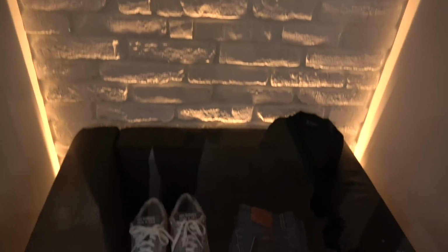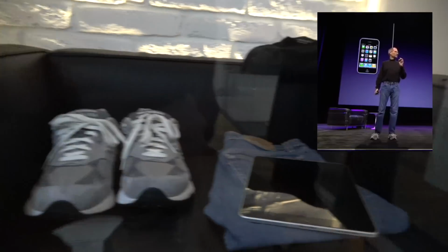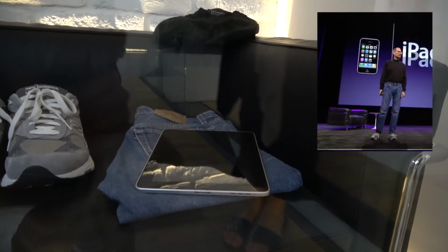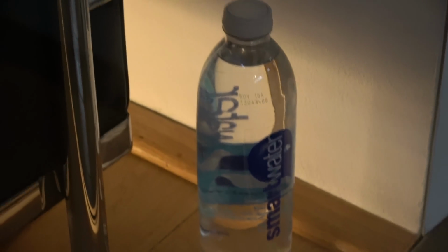These are all Steve Jobs' favorite things to use and wear. New Balance, made in the USA, some Levi's, his giant old original iPad, glasses, Smart Water. Of course, the iconic St. Croix black shirt that he would always wear.